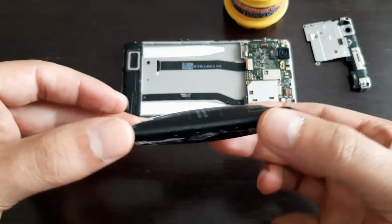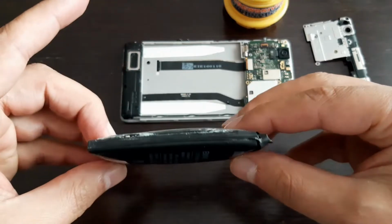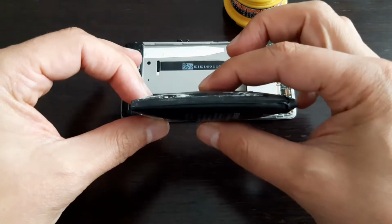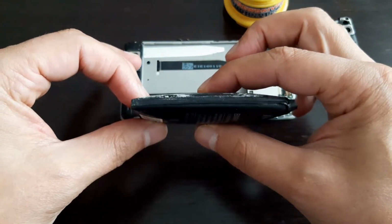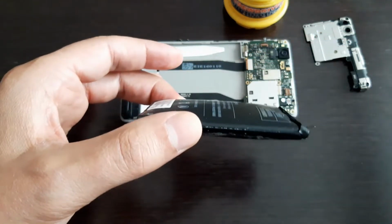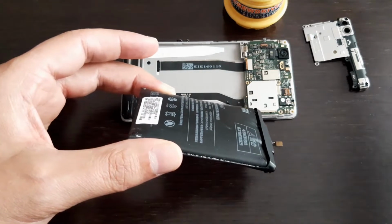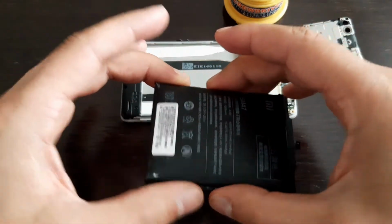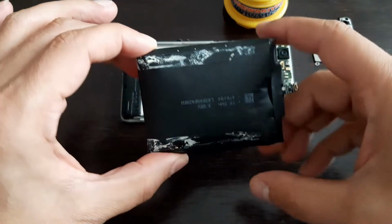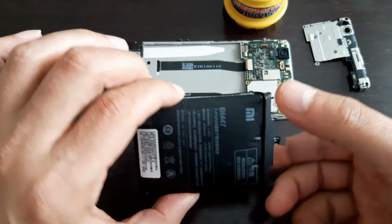Okay then, and there you have it, guys, the final product from this battery. Now it's soft. I don't want to squeeze it too much, because believe me, I'm afraid that this can explode. Again, be very careful. Do not try and pierce it with something metal like the screwdriver or anything else, because it may explode. Although this battery has totally failed now, it's gone, but you never know. You have to be very careful.